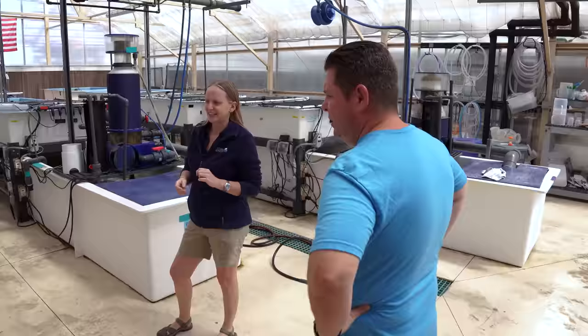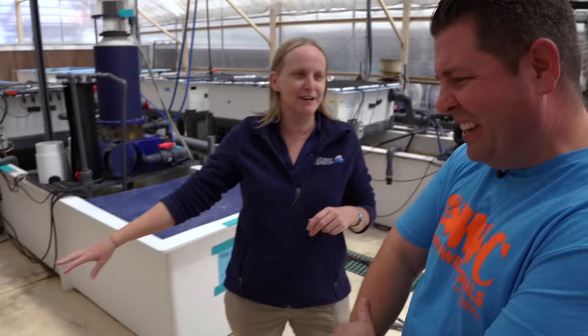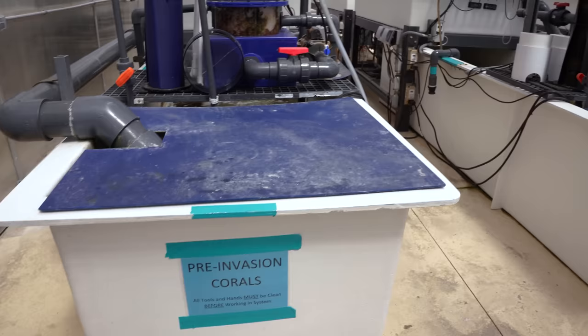So in this greenhouse, we hold more broodstock corals. As you can see, this sign says pre-invasion corals. What does that mean? That actually means before stony coral tissue loss disease. The corals in this system were collected ahead of that disease line, so in theory, they've never been exposed to stony coral tissue loss disease. And these were collected as part of the Florida Reef Tract Rescue Project.